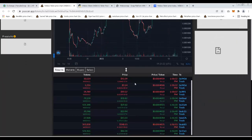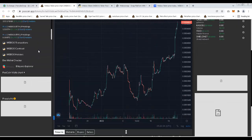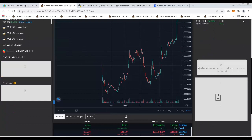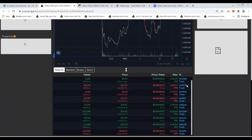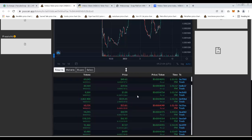As you can see here, there are some buying and selling activities. Buying, buying, buying, buying, selling, buying, buying in different coins. Looks healthy, and there's definitely a momentum for this token. The scroll bar is tiny because there are lots of lines of buying and selling activities in Ethereum, BNB, Cake, BTC.